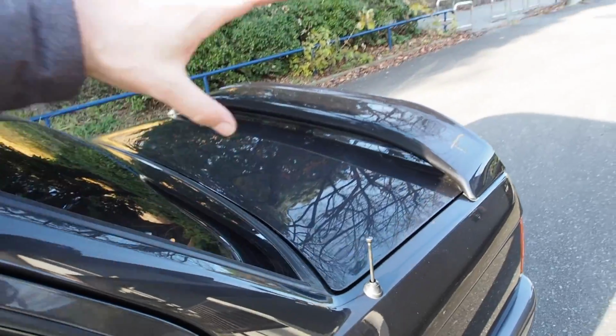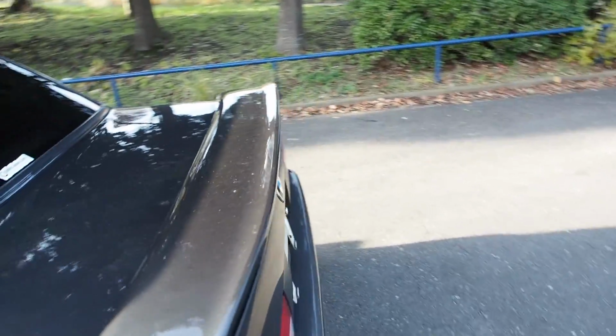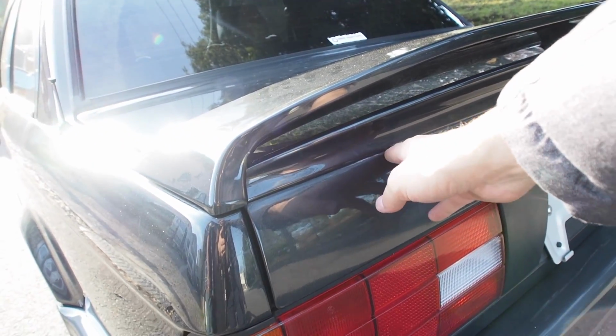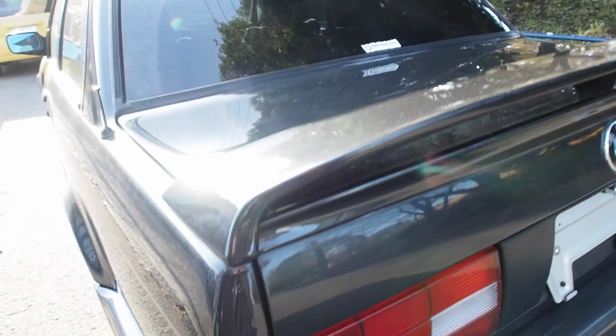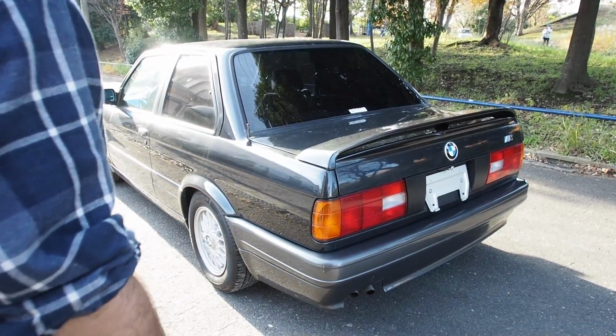The M3 has a raised trunk, which is kind of funny because it looks like it's just been tacked onto this. The trunk is a little bit different, but I can't remember exactly what it is. So this one goes down like that. The M3 spoiler wraps around the edge of it, and is a much larger spoiler, of course. Anyways, let's go inside.